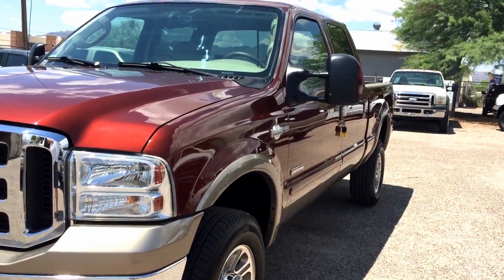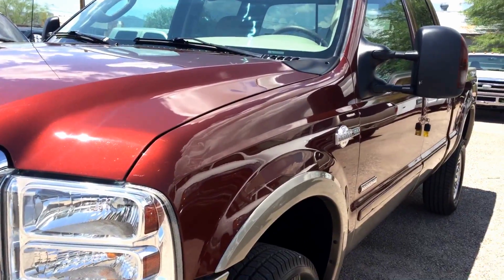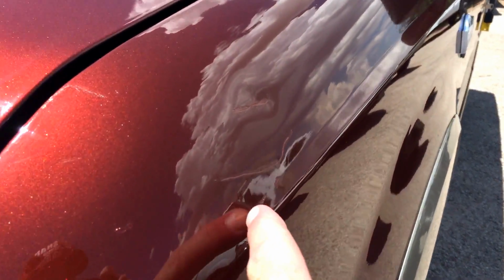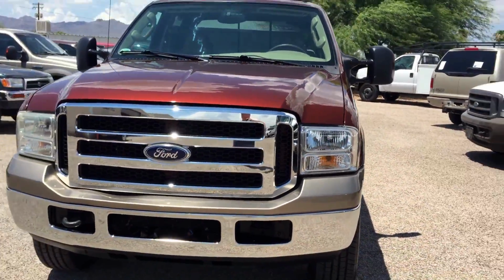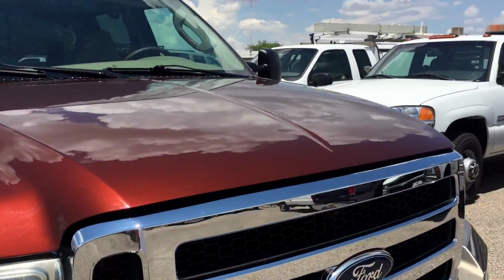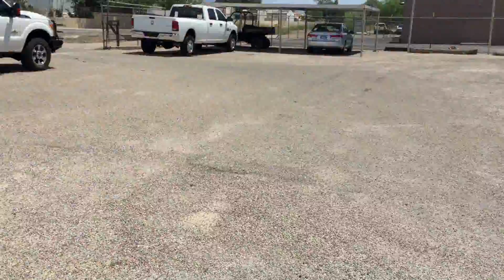Also, we put a louvered tailgate on it. In the pictures, you'll see a King Ranch tailgate on it, but the pictures don't tell you the condition it's in. It was pretty rough. A couple of scratches that we touched up there. You have an option. You can have the louvered tailgate that we have on it, or you can have the King Ranch original tailgate if you'd like. Let me show you what it looks like.